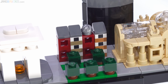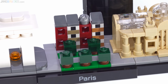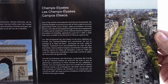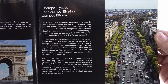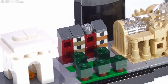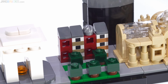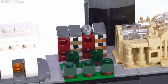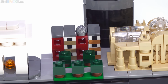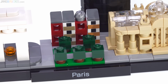Next to that, the Champs-Élysées, or rather a little bit of that strip with some of the individually manicured trees represented out front. That looks pretty good. It's just so short. It's just such a small bit of what architecturally and visually, from a landmark perspective, is a long boulevard. So there's a representation here. It's nice that the printed 1x1 individual plates were used, the white ones, to bring in some of the suggestions of windows, but it's just a very small representation.